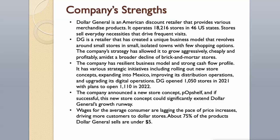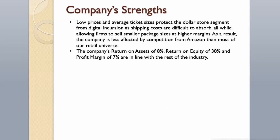Wages for the average consumer are lagging the pace of price increases, driving more customers to dollar stores. About 75% of the products Dollar General sells are under $5. Low prices and average ticket sizes protect the dollar store segment from digital incursion, as shipping costs are difficult to absorb, all while allowing firms to sell smaller package sizes at higher margins. As a result, the company is less affected by competition from Amazon than most of our retail universe. The company's return on assets of 8%, return on equity of 38% and profit margin of 7% are in line with the rest of the industry.